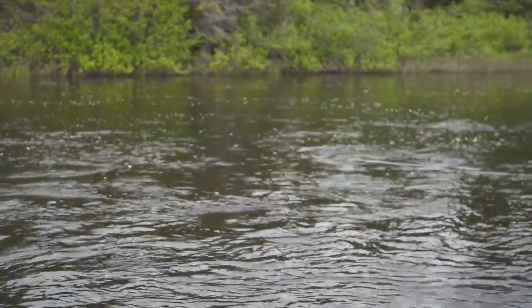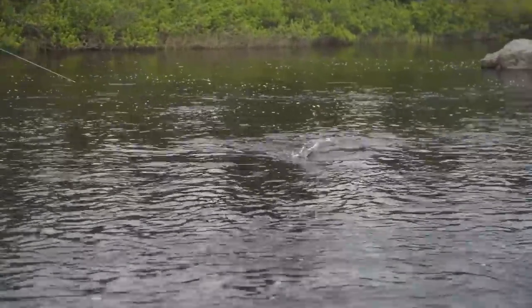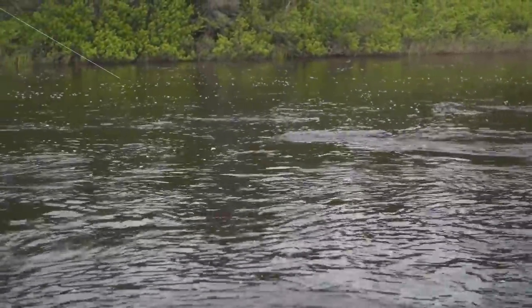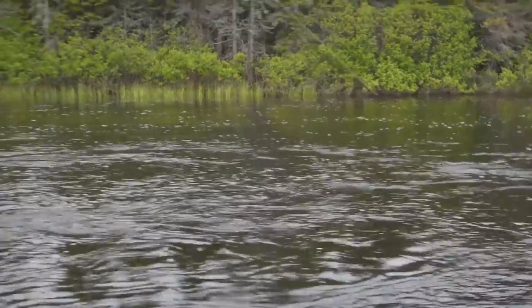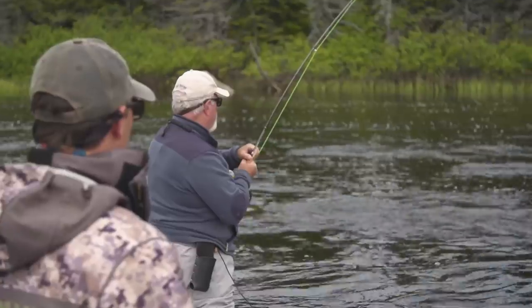I think that was on the dry fly. I'm not sure. We'll see in a second here. Yeah, it's on the dry. I don't see the... Nope, it's on the emerger again. Yeah, on the emerger. And you would have swore it was a dry fly take, wouldn't you? Yeah, the way he came up. But he hit it on the way up. That's what he did, and he just couldn't stop.